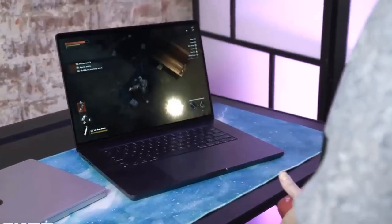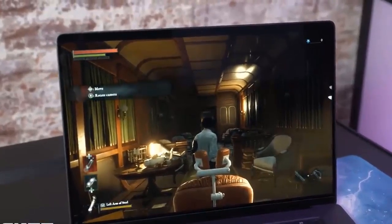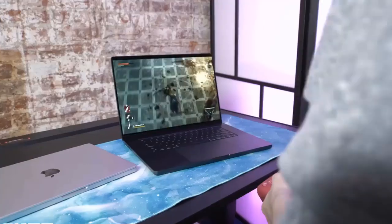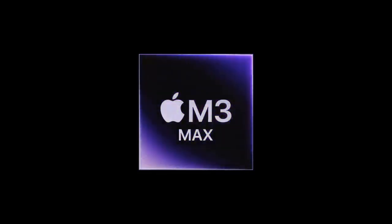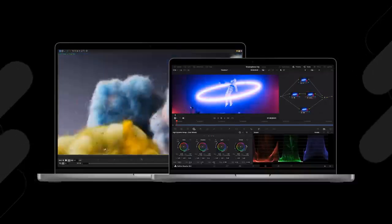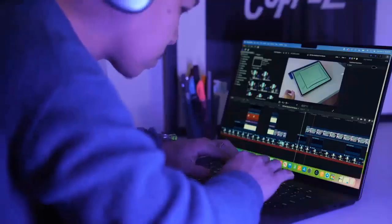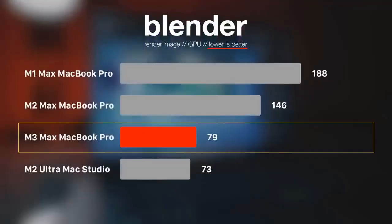Left over to drive the interface. And though I haven't yet tested for power throttling or stability while on battery, it still generally runs at full speed. That Max has 2 video encode and decode engines and 2 ProRes accelerators, giving this model support for up to 48 streams of M2 Max MacBook Pro finishes in 2 minutes and 26 seconds, and M3 Max MacBook Pro finishes in 1 minute and 19 seconds.